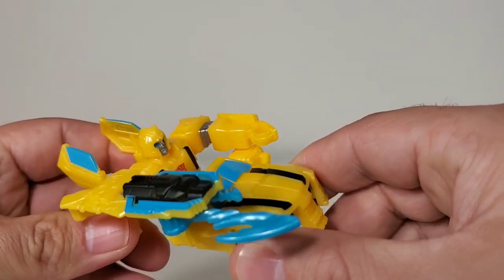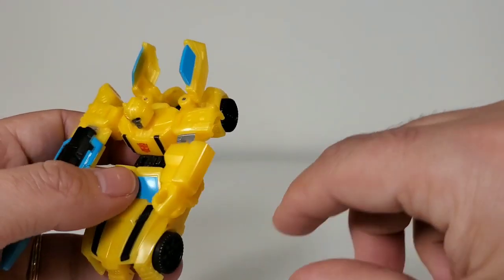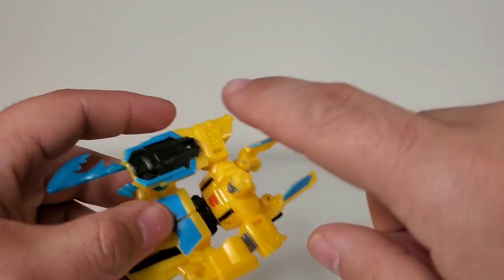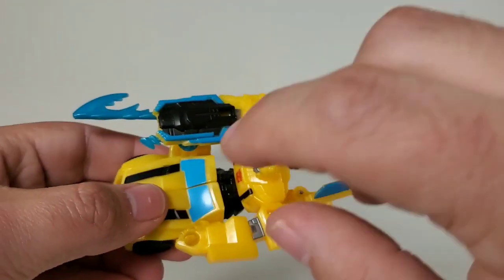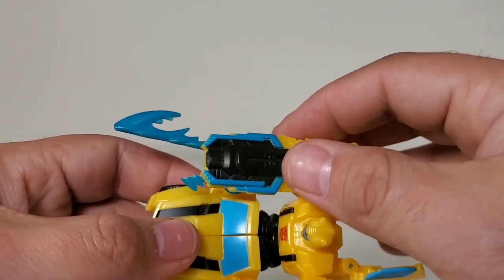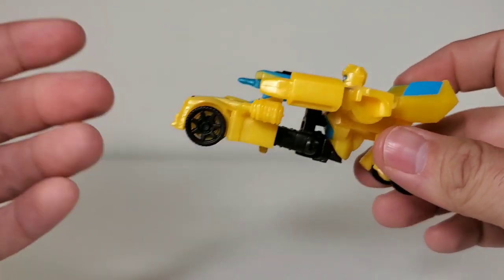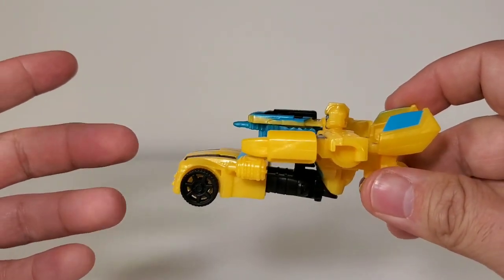And I see the point of the tech feature is something that should be cool, but I think they would have been better off just having him transform fully into a vehicle and having this weapon just do the feature on its own, and having like a slot on the roof where it could slide back and forth to do the feature.